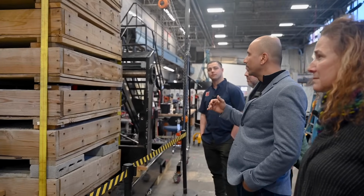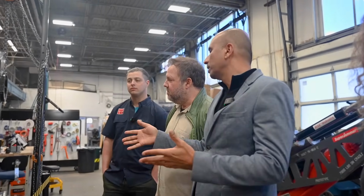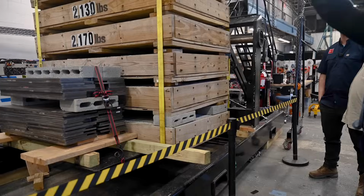And then we can double up these actuators, right? Because they're so precise, we could put two of them and control them very precisely, very easily. So while this is lifting 19,000 pounds, we could lift twice that. Plus, we don't have to double up the fork, so it would be even higher, right?